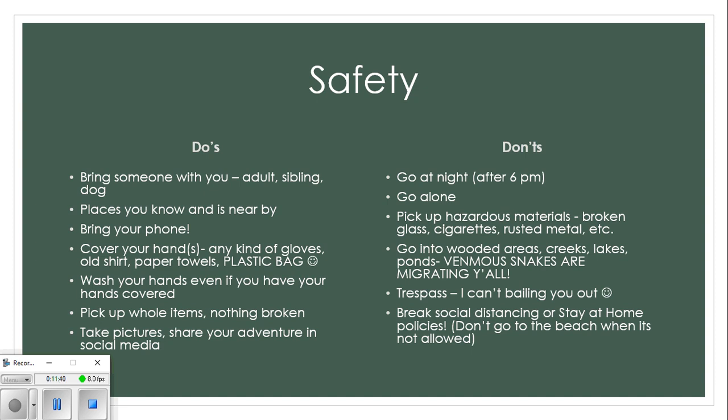Okay. Do not pick up hazardous materials. Do not pick up broken glass. Cigarettes. Cigarettes are a coronavirus issue. Don't pick them up. I know you'll probably see a lot of them, but don't do it. Do not pick up any rusted metals, needles, nothing sketchy, guys. Also, I wouldn't pick up anything dead. No, leave it. Leave it alone.